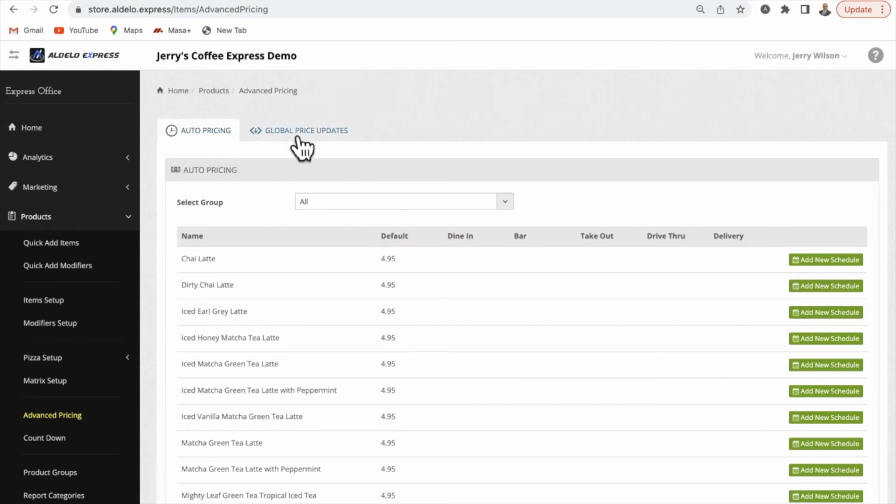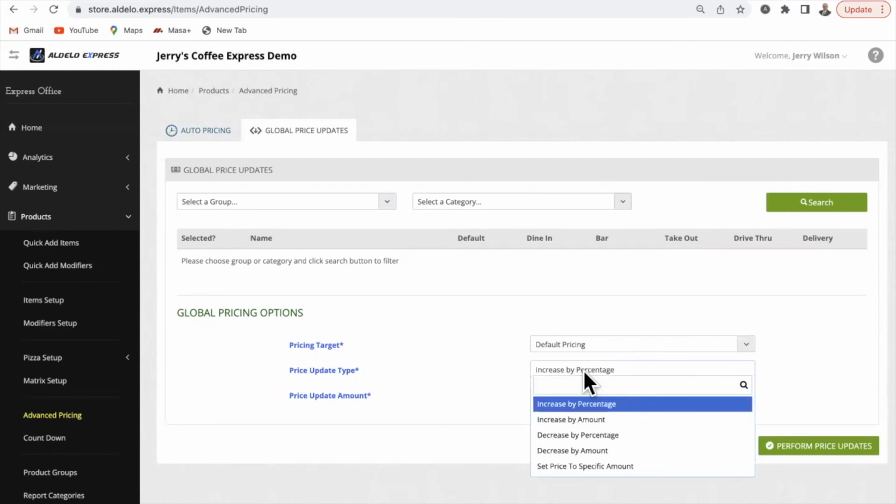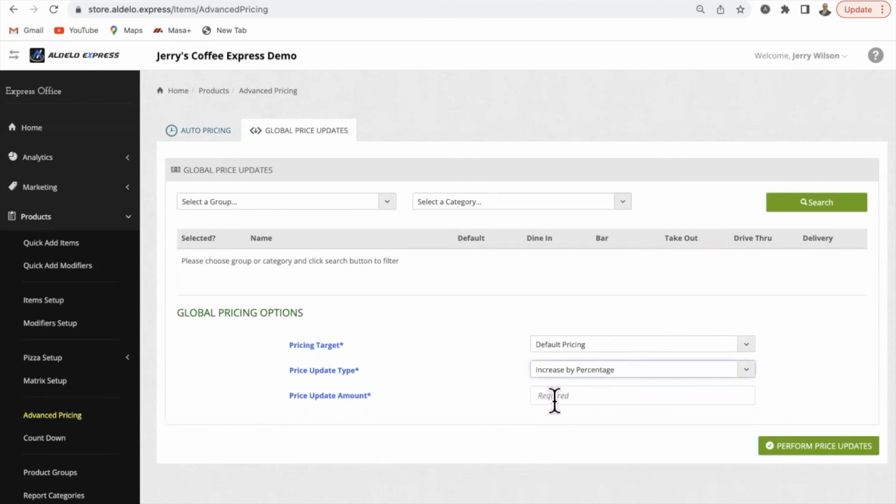We're just now going into the global price change tab here. This is where you can do all items in the restaurant. Every item in the menu can be done at one time. You have the option to come down and choose which price level that you can do, because as you know, there's the default price, but there's also price levels for dine-in, takeout, delivery, those things. So you have up to 5 different additional price levels rather than just the default. And we'll get into why you do that here shortly. Then you can choose to increase or decrease by percentage or by dollar amount, and then you choose the amount here.